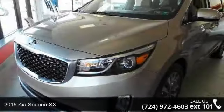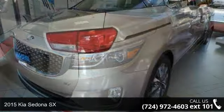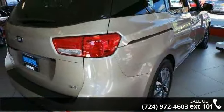Step onto the 2015 Kia Sedona SX. If you are looking for an automobile with great features, look no further.